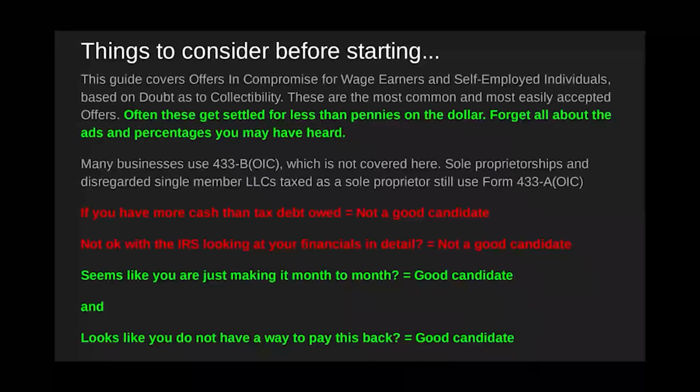This guide covers offers in compromise for wage earners and self-employed individuals, based on doubt as to collectability. These are the most common and most easily accepted offers. Often, these get settled for less than pennies on the dollar. Forget all about the ads and percentages you may have heard on the TV or radio.